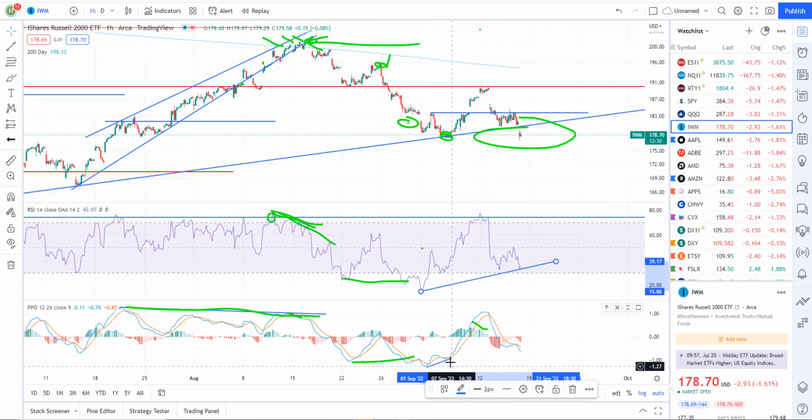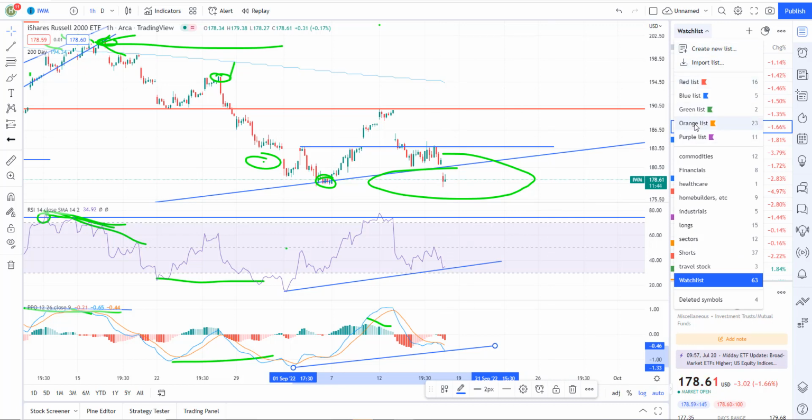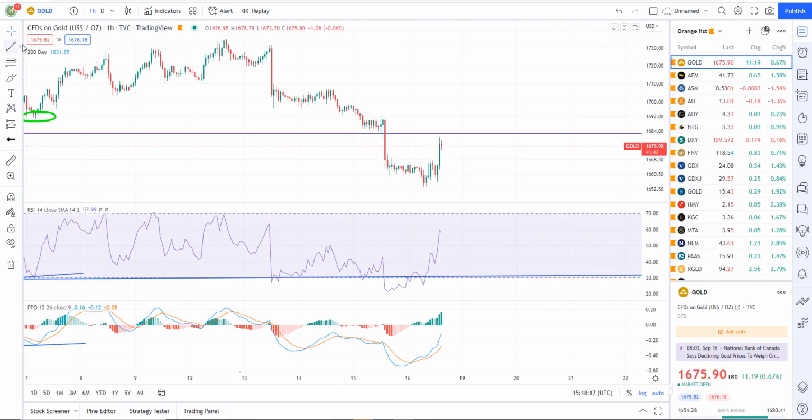So there's definitely a good possibility or probability that we do recover and rally and have kind of a false breakdown and maybe get a rally out of that. So that's what I see on the IWM. Okay, let's look at gold. So here's gold bullion, all right?